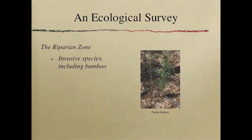The forest is riddled with invasive species too. Golden bamboo is native to China and was first introduced into America in 1882 in Alabama. It is now common in Georgia too, along with other invasive plants. Kudzu, privet, and Japanese honeysuckle are 3 other examples of exotic species introduced along the Chattahoochee River.